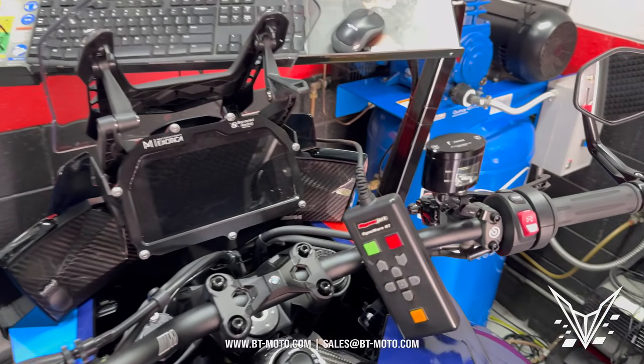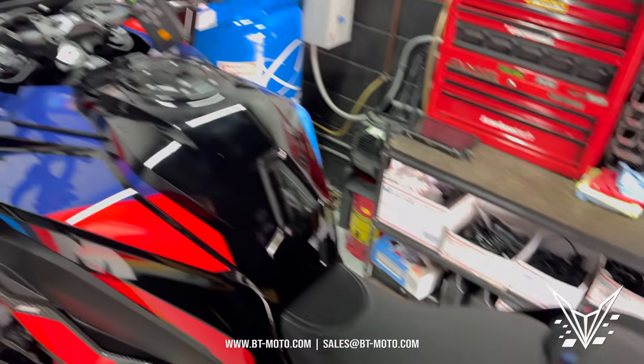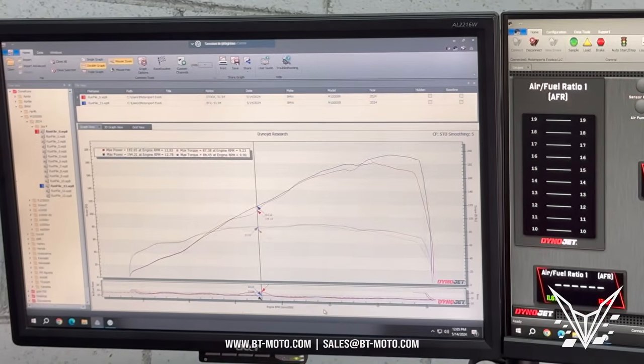The throttle's now a lot smoother, shifting's gonna be smoother, and I can't wait to get my butt on this thing to actually test ride it. And I'm gonna go over a lot of these features with you and a lot of stuff I didn't talk about just now. I definitely wanted to see those power numbers with you guys. Insane. So let's get on the road.